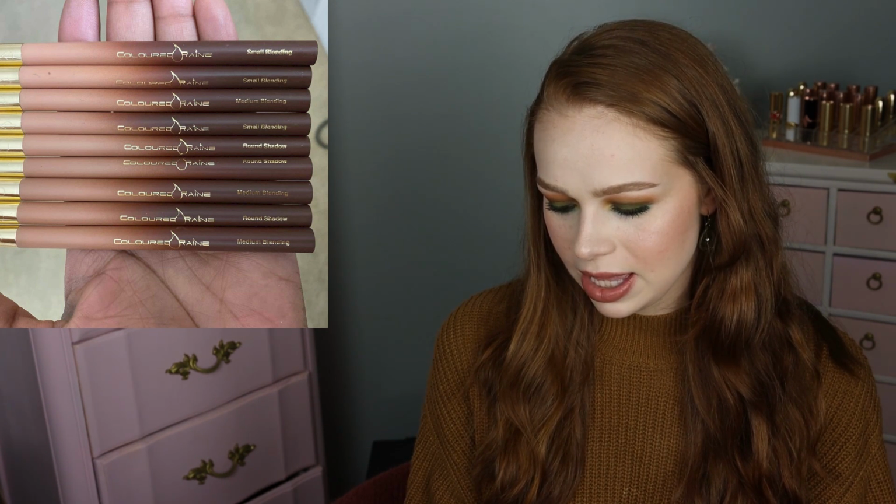Okay, so next we have a release that I'm really excited about, and that is from Colored Raine. They are going to be coming out with brushes, a bunch of different eye brushes, and we can't actually see what the brushes are right now, but you can see the handles, and I think that the ombre is super beautiful and also pretty unique. I feel like normally ombres on brushes are super colorful, and this is just more neutral, and I really like it. But it looks like there's going to be a small blending, a medium blending, a round shadow. Oh, okay, that's all. Okay, they have the same brush multiple times. Okay, maybe there's not that many brushes actually, looking close.